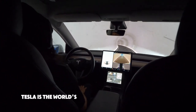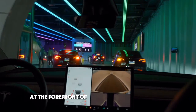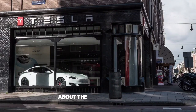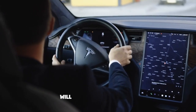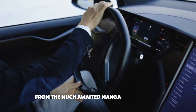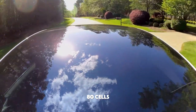Tesla is the world's top producer of electric vehicles and is constantly at the forefront of technological innovation. As investors in Tesla, we are interested in learning as much as possible about the company's goals, profit margins, and cost-cutting measures. We'll be delving deeply into the most important problems that Tesla is now experiencing, from the much-awaited Megapack margins to the most recent developments on the 4680 cells.